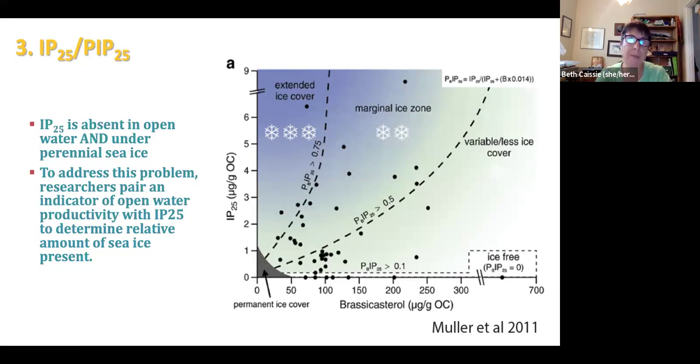And so another thing about this project is we've got some proxies that tell us presence and absence. We've got some proxies that tell us a concentration of sea ice, like what percentage of that area of water was covered in sea ice. And then we've got some that say, oh, it was marginal ice, or it was less ice. So these proxies are reconstructing different things, which adds an extra challenge.